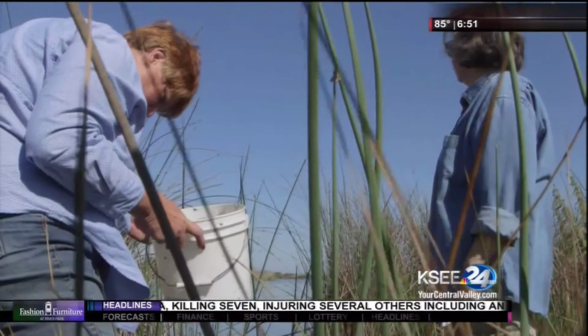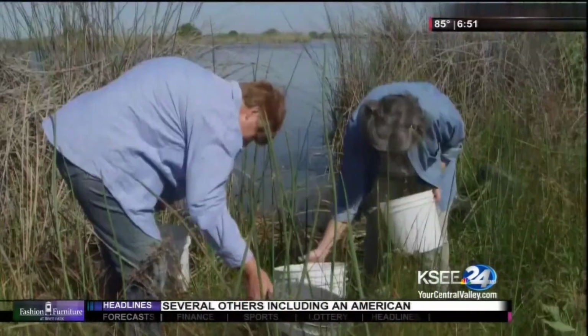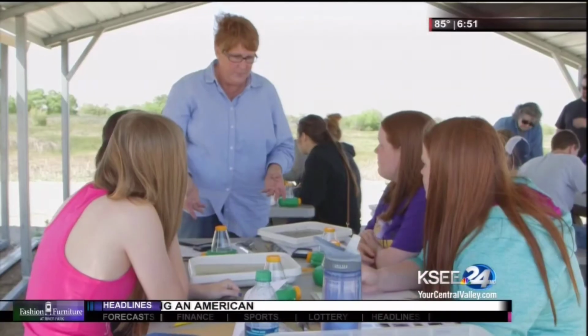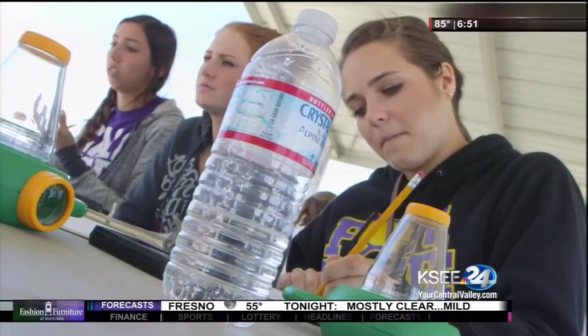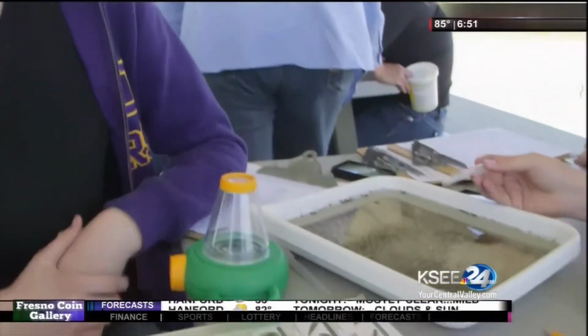Kat Crushell and Carolyn Matthews, both docents with the Fresno County Office of Education, collect water samples looking for organisms that can indicate the quality of the water. This is a crawdad thing. Students will be able to test the samples themselves and learn. I didn't really think about that ever, about the quality of the water and learning about all the different types of organisms you never even think about.